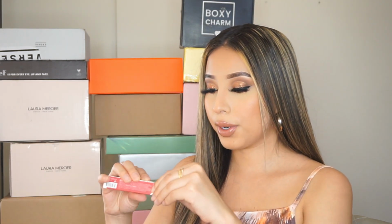I'm gonna swatch one of them. I don't know which one I want to swatch yet. Let's do this one. This one looks super pretty. I love Beauty. Okay, so I'm just swatching it right now. Wow, it's actually really pretty. It's this one right here.